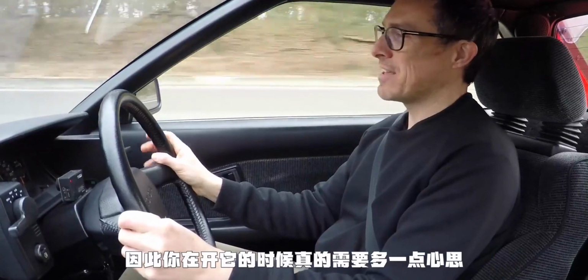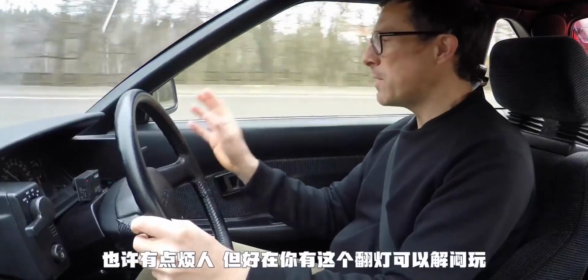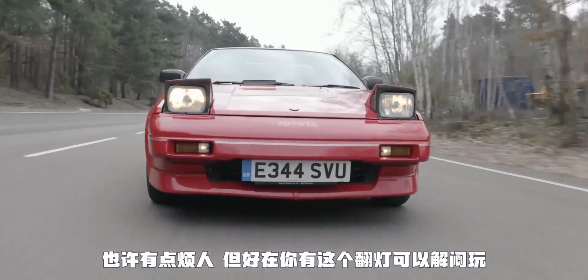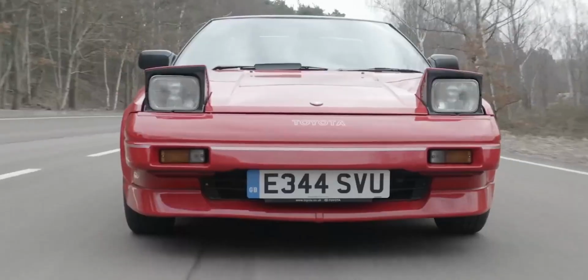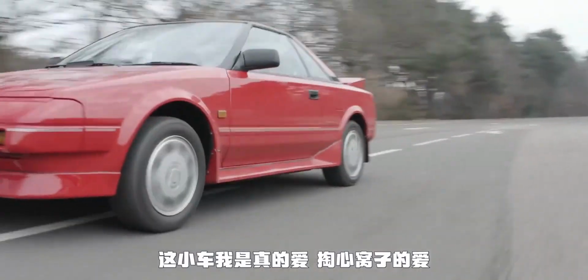And that's the thing about it, you do just have to think a little bit more when you're driving it. While that's a bit bothersome, you can always cheer yourself up by just going like that and popping up your headlamps. Though they are a bit of a safety issue as well, because if you hit a pedestrian with them, you're going to make a mess. Anyway, let's put them down. Love this car though, absolutely love it. It just wants to be spanked.